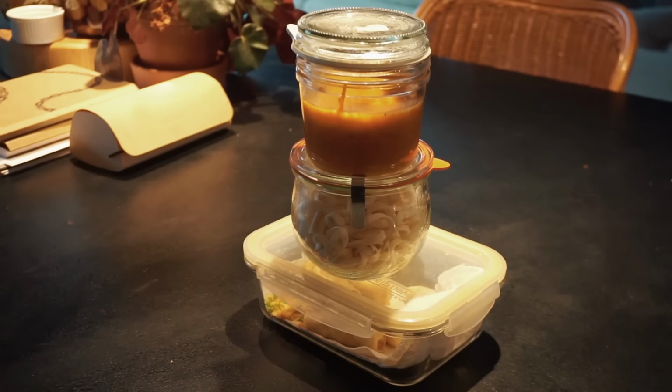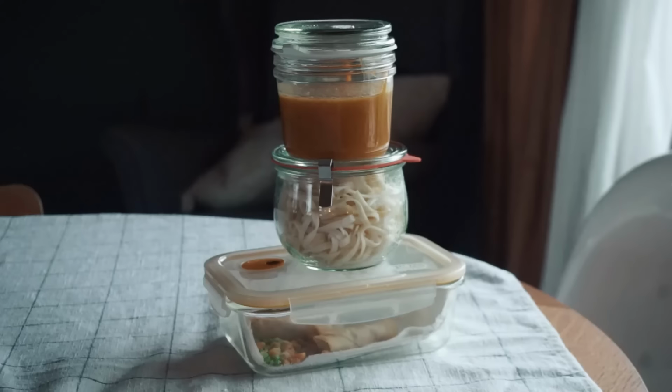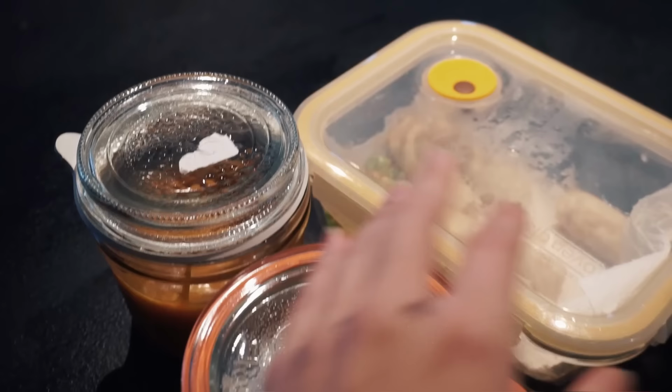So today's lunch is going to be noodles, a curry sauce, and the rest of my spring rolls. I made this the other day and I made a lot of leftovers. So let's just reheat this. This is the only fresh leftovers that I have in my fridge. So let's reheat these things and have that for lunch.